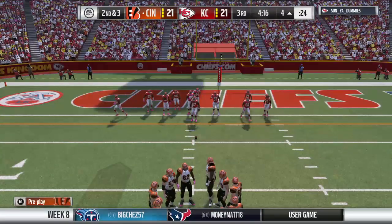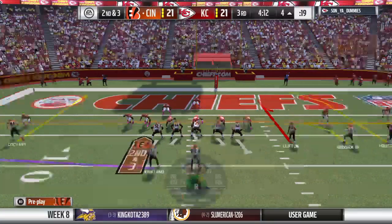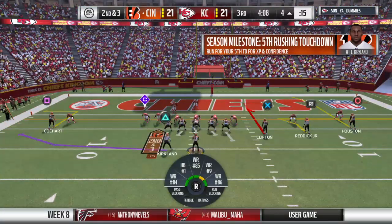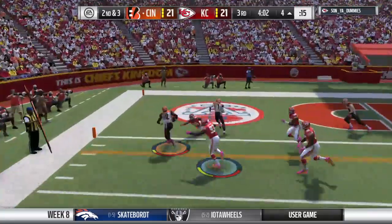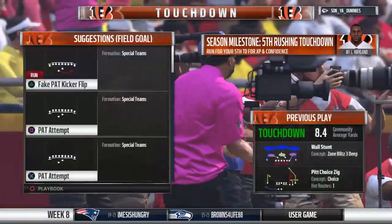And here comes play number 6 on this drive. One receiver left, 3 to the right. Come on, let's go! Ohio! Now they'll throw here out of the gun. Steps away to his left. And he will score. Touchdown, Cincinnati.